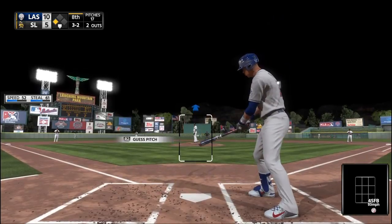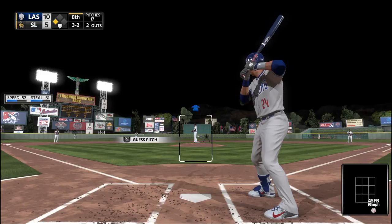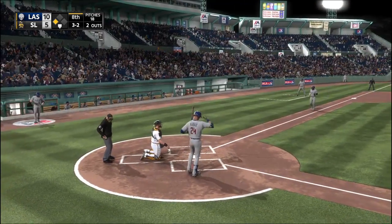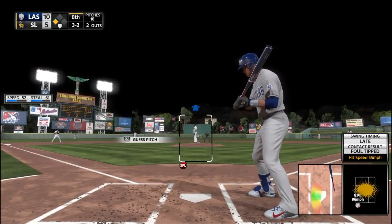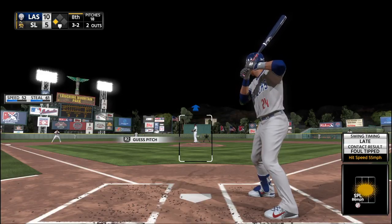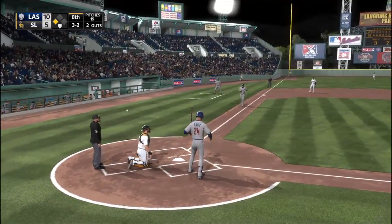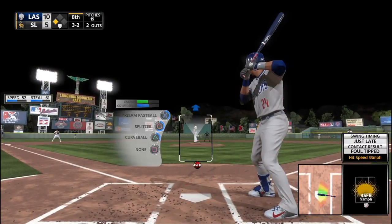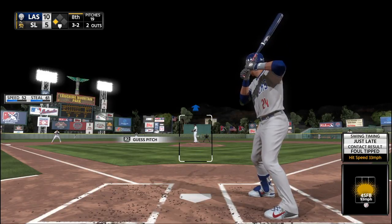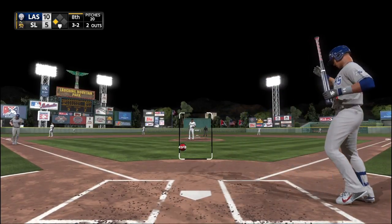3-2 now. Hey, be patient. Pick one out and drive it, kid. Now the 3-2 pitch. And this will be fouled away. Messer at third with 2 away. Hey, need you right here, kid. Drive something. And another foul ball.